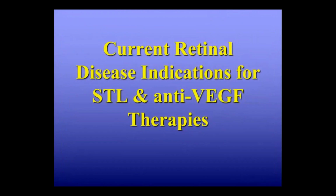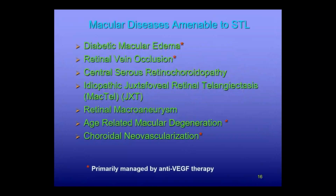Our next section will delve into the specifics of the macular disease entities where STL and pharmacotherapy are employed. Listed here are the macular conditions where laser therapy in its variable modes has been successfully employed. Those marked with an asterisk are where anti-VEGF therapy is the mainstay. It is those conditions that we will consider here.